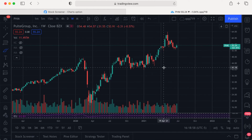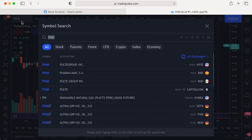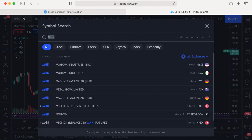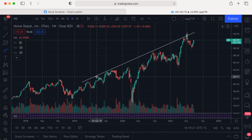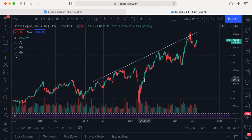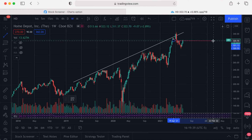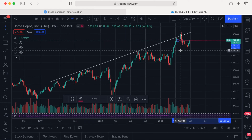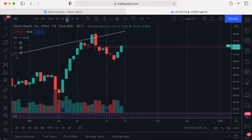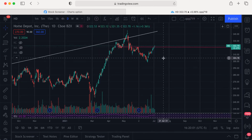PHM. This one looks like the previous one, but it's just starting, so we might get another move higher. Let's wait on that one. Mohawk. Let's wait on that one too. HD, that'll be our last one. This kind of looks like a buy setup on the weekly. A buy setup means it goes down and then goes back up, and you buy when it breaks this consolidation area. So what did I see in this one? Because I wouldn't normally short this thing. Maybe it's just so many green candles. Let's wait on HD. Don't do that one either.